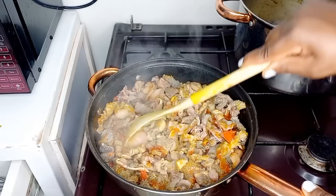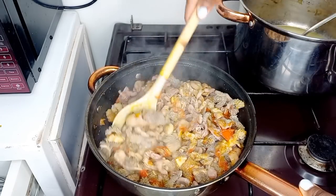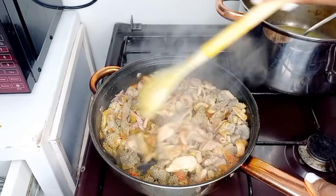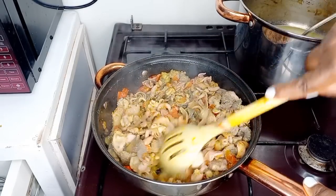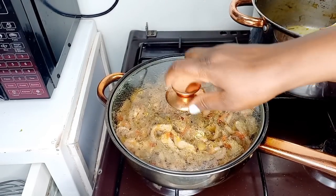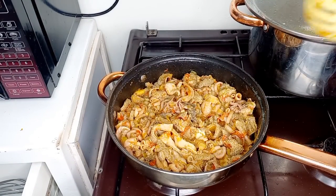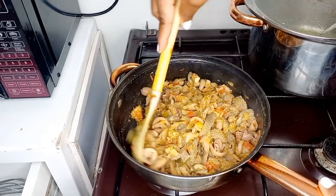And after that is when we will be adding in the broth. But I will cover that for 10 minutes on low heat for them to cook nicely and get all the flavors before I add in the broth. And I've used the same onion that I used to boil the matumbo. I used it because it got all the flavors from the broth of the matumbo. So I've added that onion, and that really enhances the flavors of the matumbo. So I'll mix this well after 10 minutes.